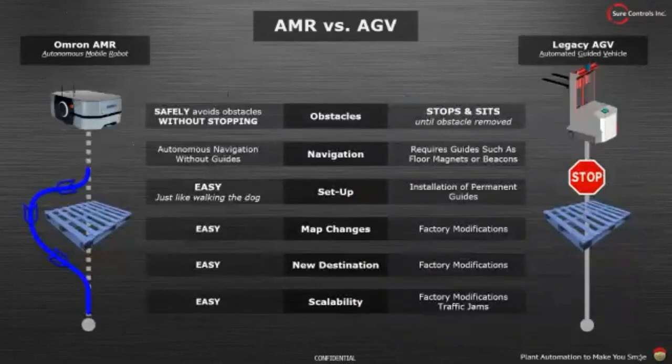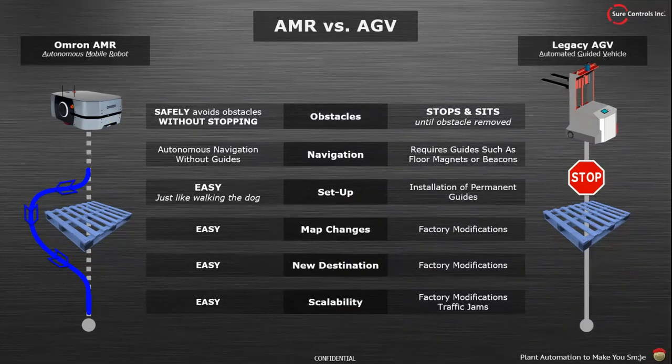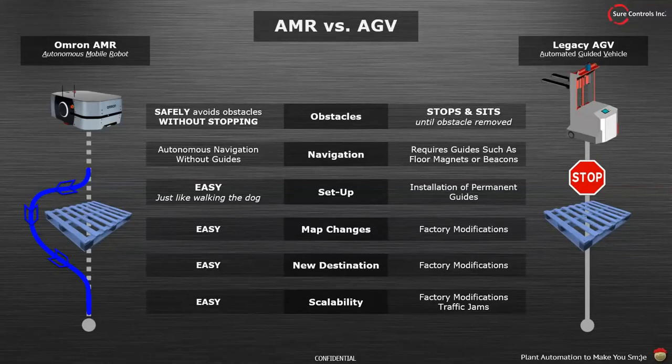So one thing to cover is the type of mobile robot. Many people are familiar with the legacy AGV, or automated guided vehicle. These have been around for a few decades, and they're kind of like a train on a track. Either they're following a metal strip that was poured into the concrete floor, or maybe there are beacons and other things, but they're following pretty much a set course. And there's not much intelligence to it. So if something gets in the way, they're just going to stop and sit there.